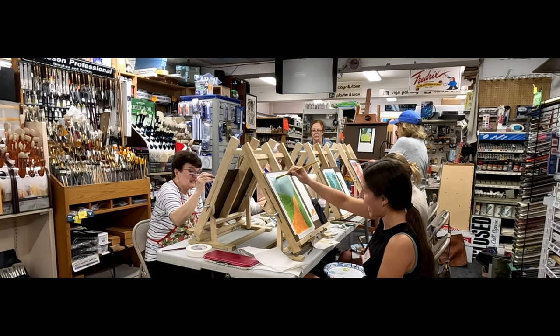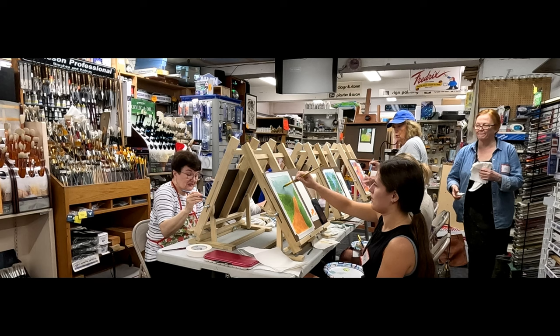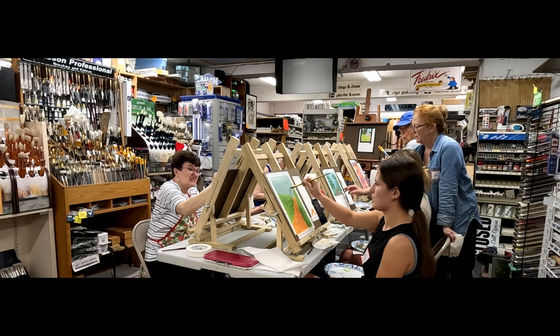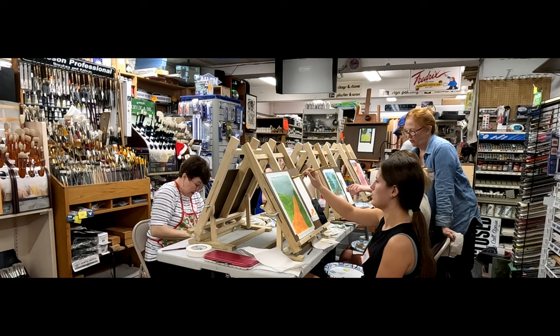Could you just direct me on what I need to do to make these look more like trees? Well, first of all, I would try to get away from even thinking about making them look like trees. What I would do is vary your brush stroke, okay?